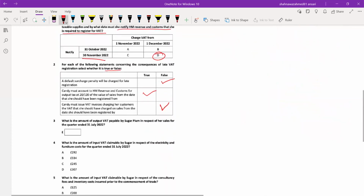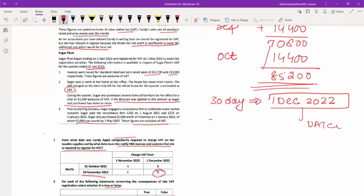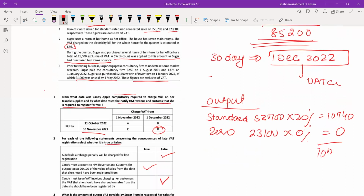Now, third question. What is the amount of output tax payable in respect of sales for the quarter ended 31st July 2022? Output sales. So as far as the output is concerned, so we have standard rated sales exclusive of VAT. It is standard 53,700. So the rate is 20%. And this is 10740. And we have zero rated. So zero rated means 23,100 multiplied by 0%. So this is output tax 10740. This is the output tax.